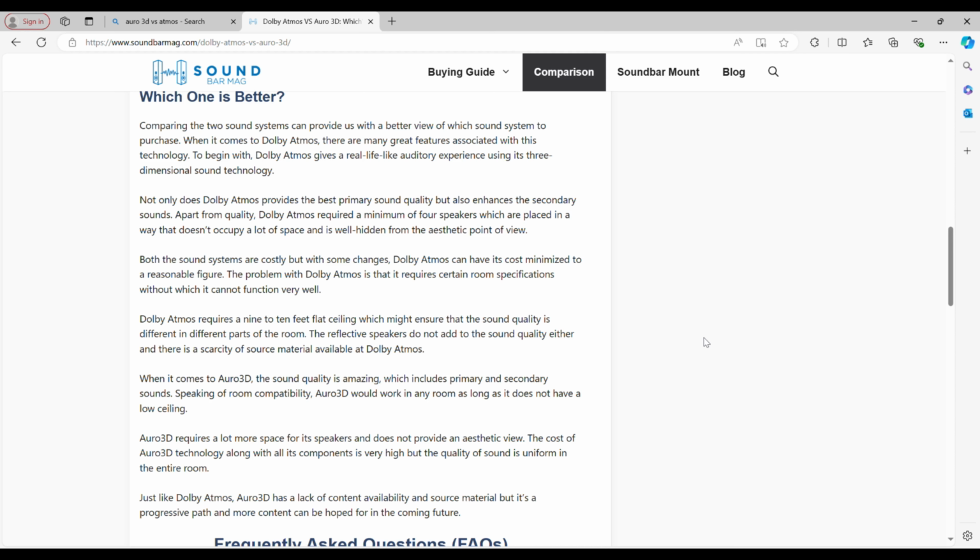Just like Dolby Atmos, Auro-3D has a lack of content availability and source material, but it's a progressive path and more content can be hoped for in the coming future. Now, all that being said, I'm in America, in the United States. We don't have any content that's in Auro-3D. Everything that we have is in Dolby Atmos, as far as in the movie theaters and the discs you can buy and order. So we don't have pure Auro-3D in the United States.